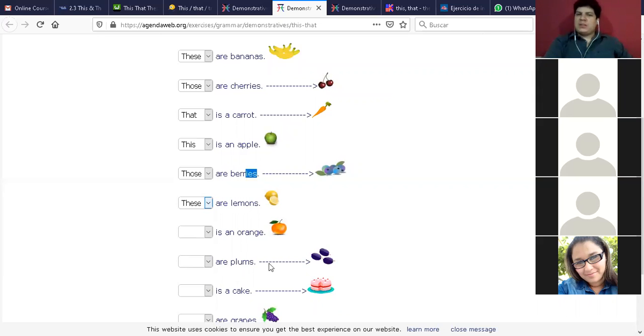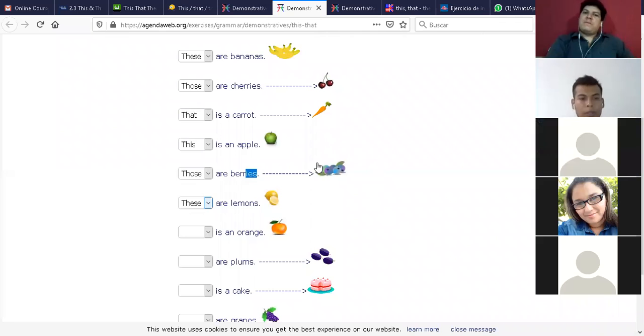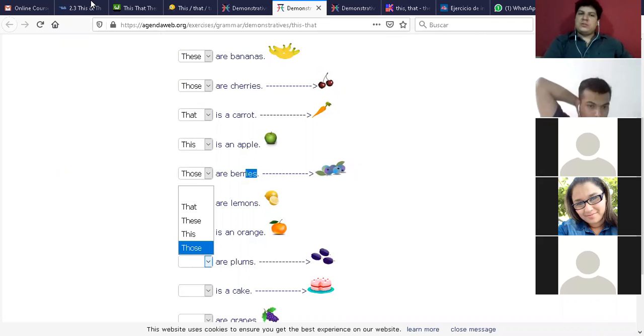So in this one, vamos a hacerlo de esta manera. Near es cerca, far es lejos. Yo les voy a preguntar, near or far? Near. Singular. Near or far? Far. Plural. All right, so we're going to use?